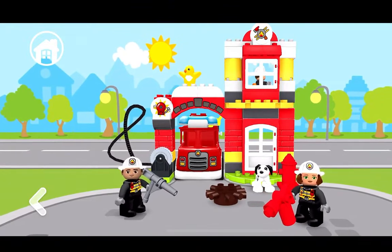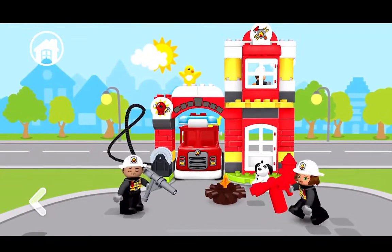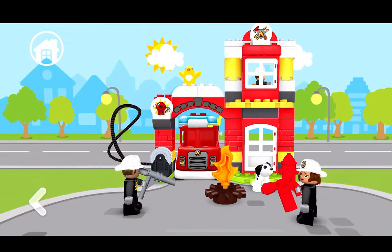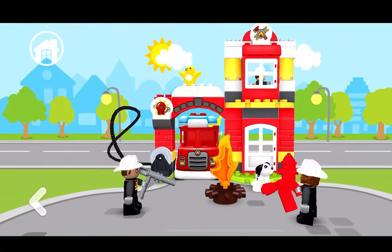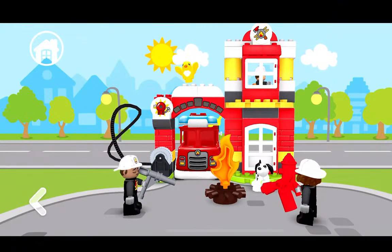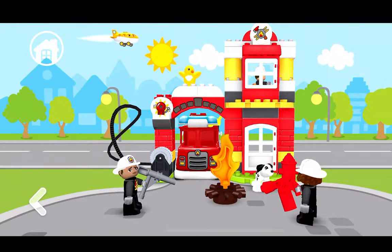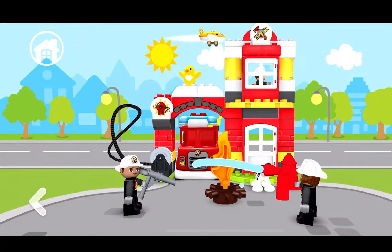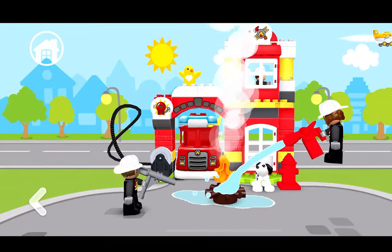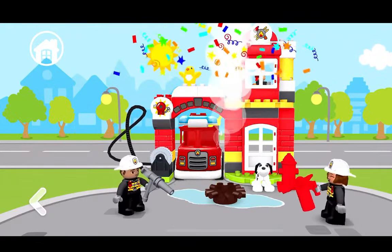Hello, our little friends. Today we will study what firefighters and police do and learn to help others. Let's do it. Well, we see firefighters here and the fire station. We can see how to put out the fire. Firefighters use a fire hose or extinguisher for this. Let's try. Oh my god. Okay. Super.